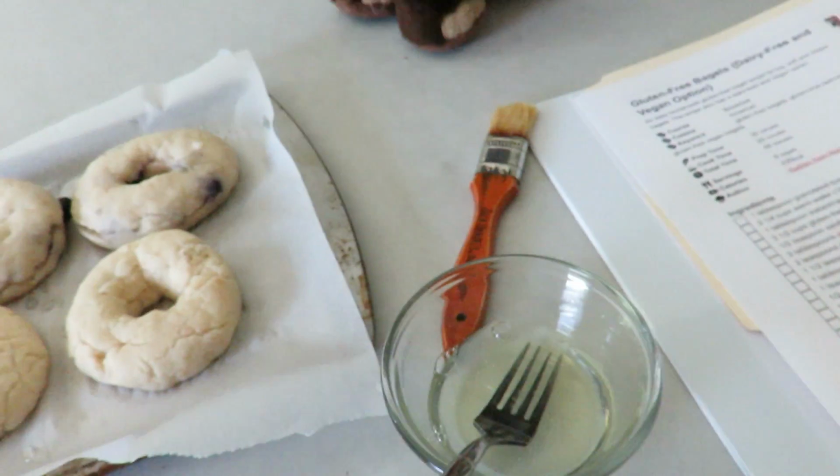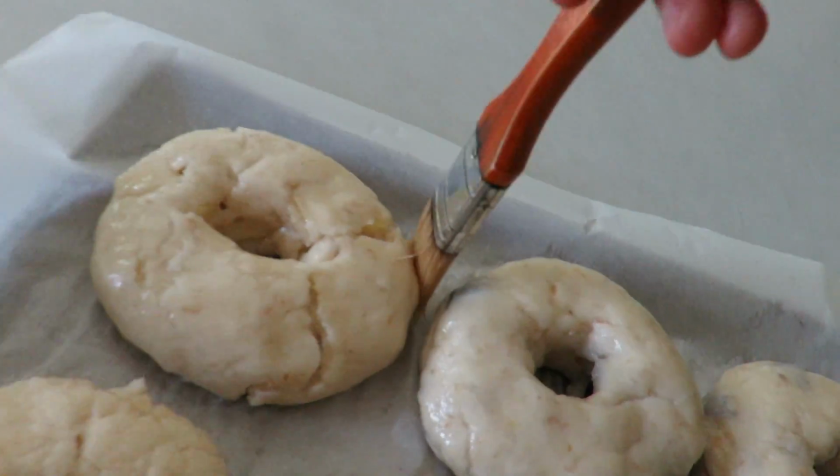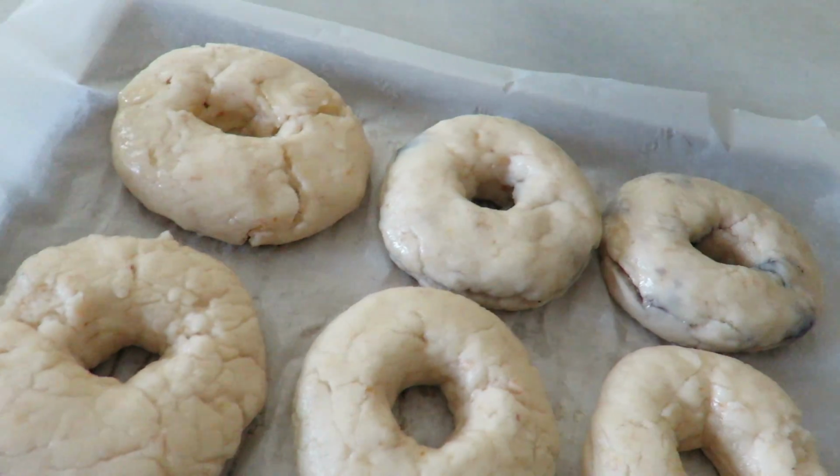Now I'm going to wash this toothbrush again. If you're making vegan ones, you can completely skip this step. You can really see where the apple fell apart, by the way. Oh, I put too much apple in it. I think it's a good enough egg wash.